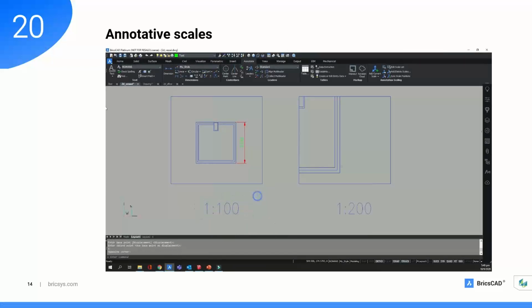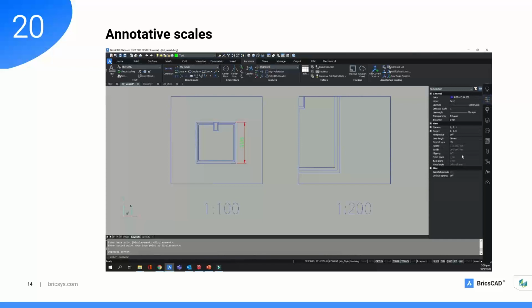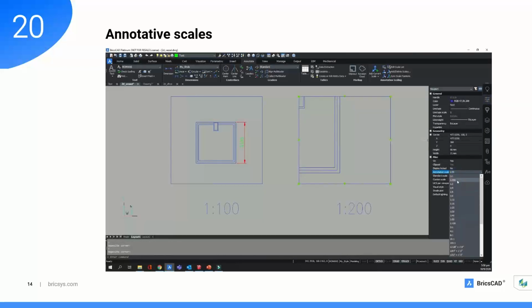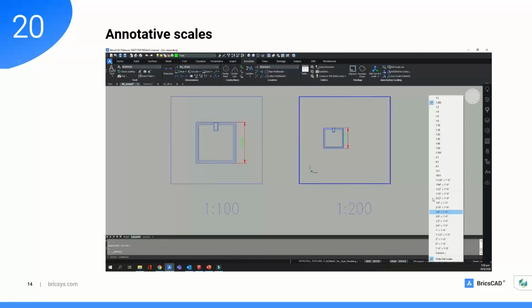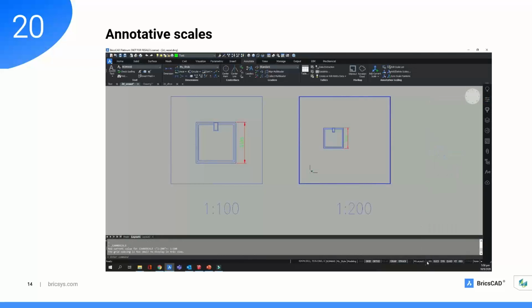So what annotative scales does is that if, for example, you're already on your layout, you have your viewports, you can easily set your scales from the properties panel. And you see the dimension style here is also adjusted depending on the scale that you are selecting. So even if you're in the same sheet and then you have different dimensions, different scales from your different viewports, the dimensioning style will be easy to read. You can control how they'll be read.